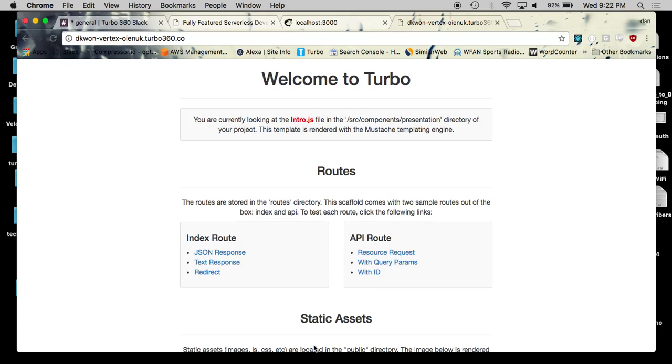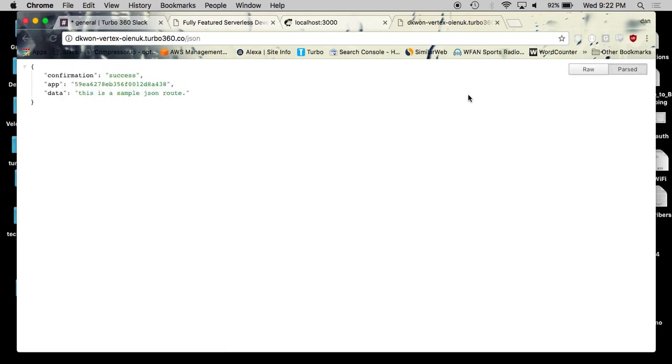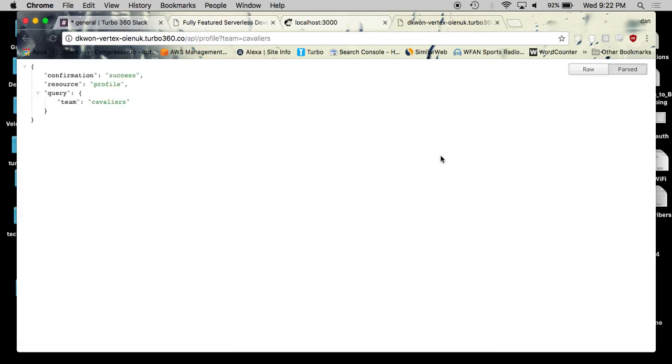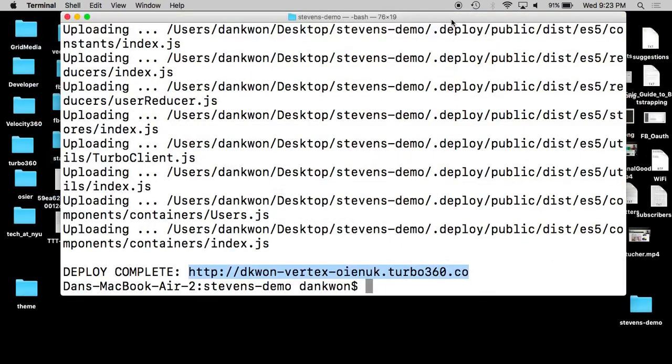And if you click on some of these routes, like this JSON route right here. Here we're just getting some sample JSON. If you click on some of these, you'll see some query parameters, et cetera, et cetera. That's how the routes are connected. This is exactly like Node Express. Okay? So now let's go ahead and actually start programming.